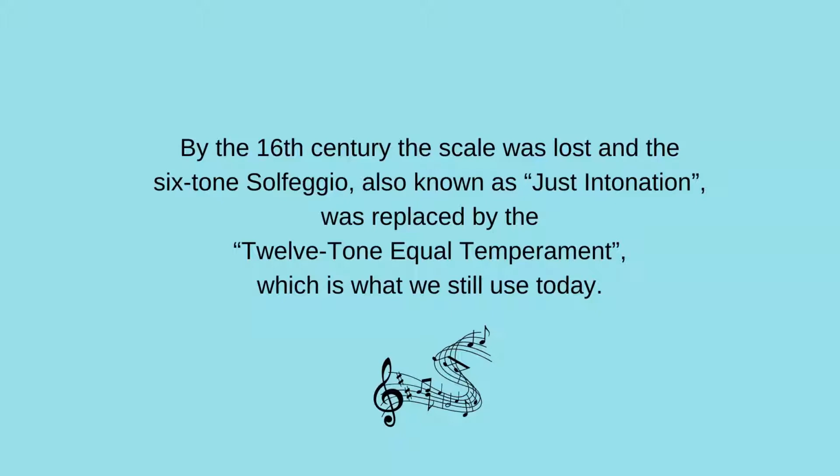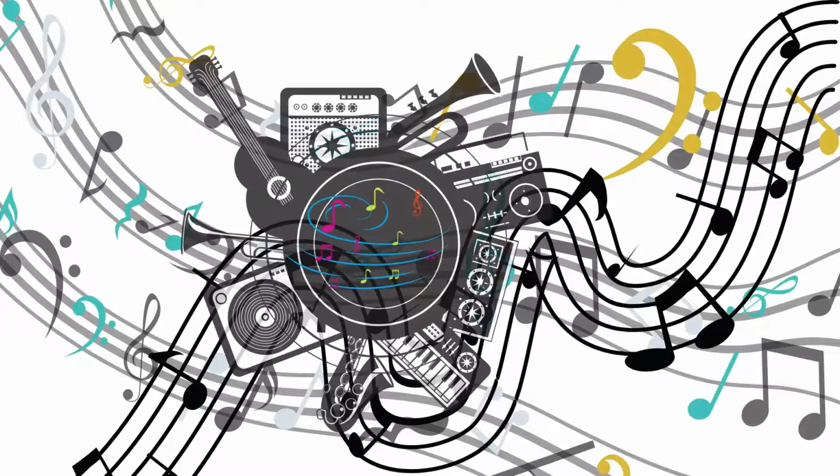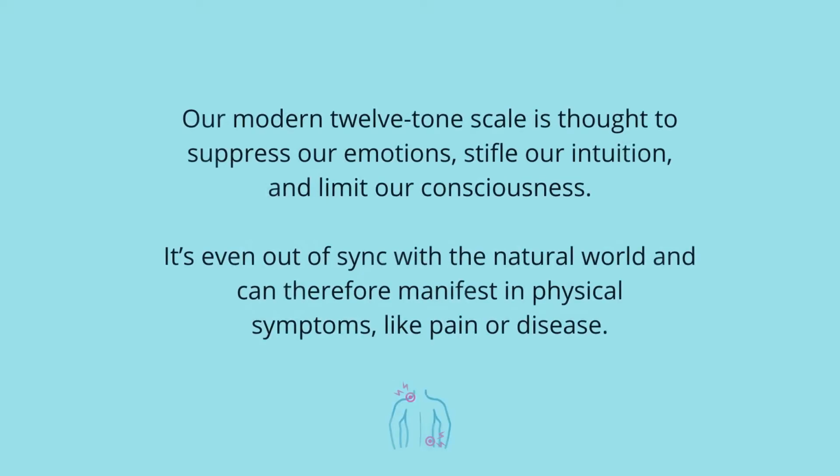By the 16th century the scale was lost, and the 6-tone solfeggio, also known as just intonation, was replaced by the 12-tone equal temperament, which is what we still use today. Our modern 12-tone scale is thought to suppress our emotions, stifle our intuition, and limit our consciousness. It's even out of sync with the natural world, and can therefore manifest in physical symptoms, like pain or disease.